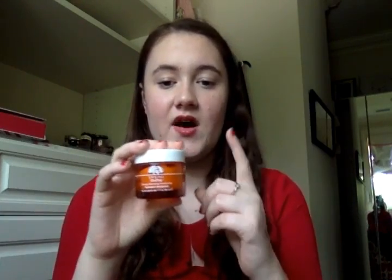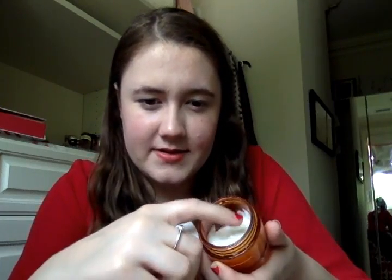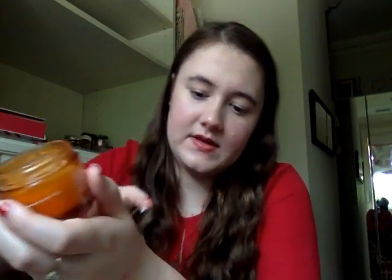Okay, my AM moisturizer and eye cream, I'll do those together, is the Ginseng from Origins. The reason I do that is because it is a gel-like moisturizer. Can you kind of see how that disappeared into my skin really fast? It feels almost like water on the skin. It feels so good. I like this a lot, and it moisturizes very well. So I'm in love with this.